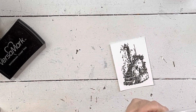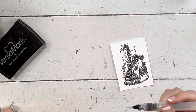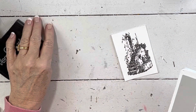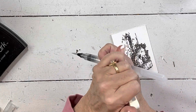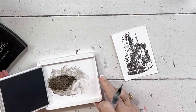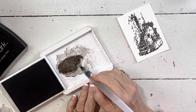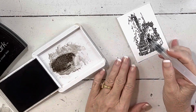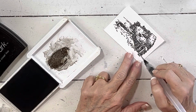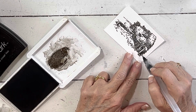And I think this might be the medium tip. Maybe it's the small one. I'm going to use gray granite because most of this looks like stone to me. I'm going to smush your lids here. And then I'm going to start. The reason I started with granite is because this is a little bit difficult to see what it is until you start adding the color. So I can see my steers.